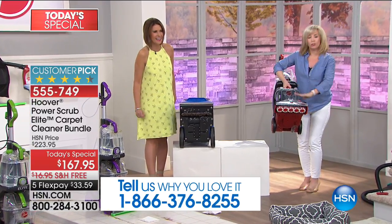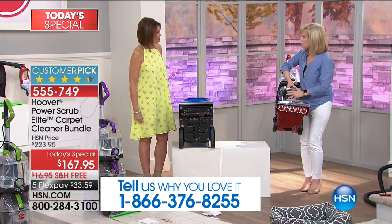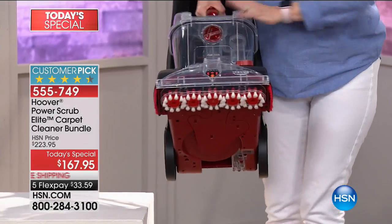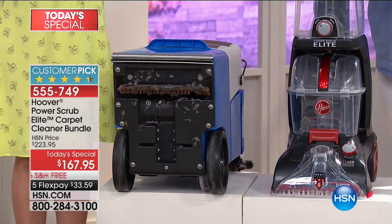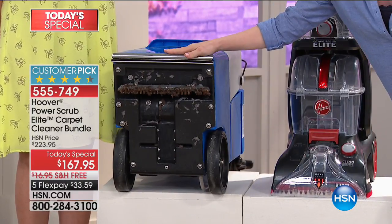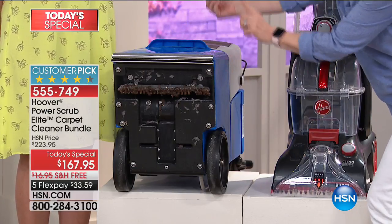But this is our lightest weight. It weighs 18 pounds. It's still the same weight as our original power scrub, even though the tanks are larger, and even though this has all the upgrades, so you're able to pick it up. For you, it's easier to push back and forth. But just to compare your alternatives, you either hire a professional and pay more than the price of the Hoover, or you go out and rent this guy. Just like Alice said, it's heavy. I had to put this in my car, and then it was leaking.